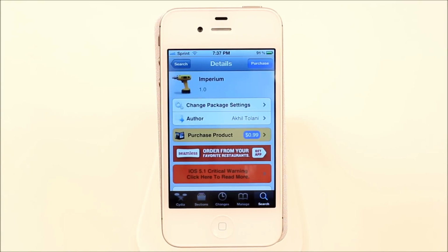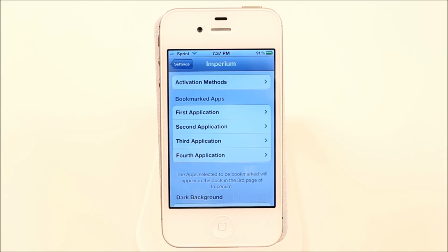Now this week's tweak is called Imperium, and what it does is add some pretty cool multitasking features to your iDevice. Once in settings, there are a couple of things to configure, such as your activation method, which is the method that you use to activate the tweak, and your bookmark apps. Those apps are always on the last page of this tweak, and I will show you a demo of that a little bit later. You can bookmark any app that is stock and the ones that you downloaded. And I believe you can bookmark an app that you downloaded from Cydia, but do not quote me on this.